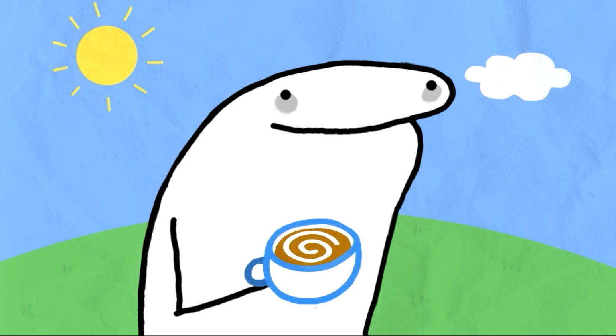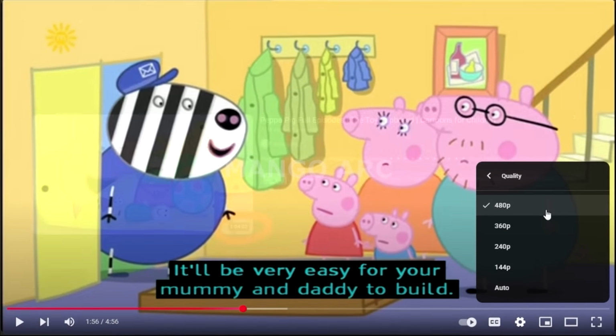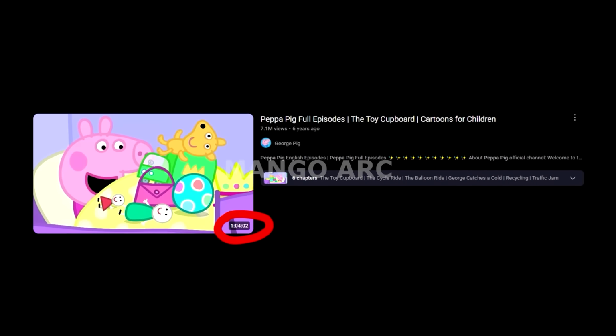And now the mail slot is back again. But it's not used in any way in the episode. I don't know why they added it. In general, the whole episode looks pretty cursed. Interestingly, this episode is not available separately in good quality on YouTube. Hasbro only publishes it as part of compilations.